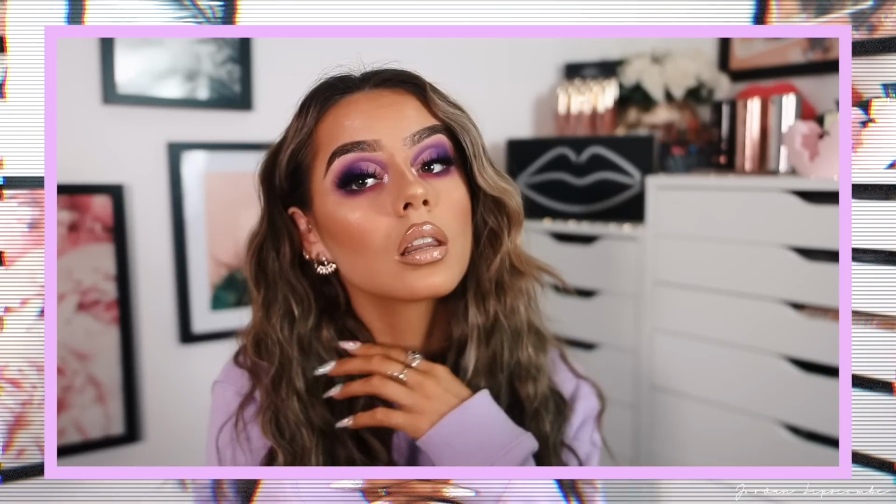Okay, grab a snack. The look I'm wearing right now is the look we created, a purple cut crease moment. I'm actually obsessed with this look. Like, I want to wear this at all times in my life, if I'm honest. Nude lip, flawless skin, you guys know the drill. I'm proud of myself. I'm proud of you, mama.